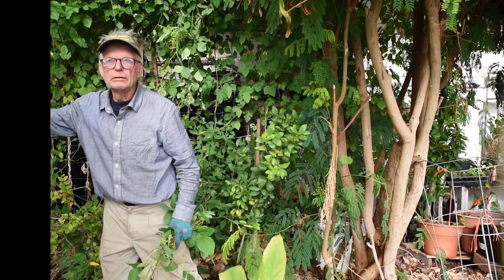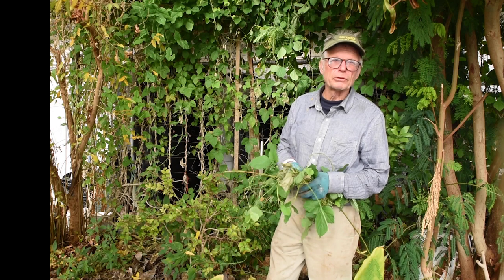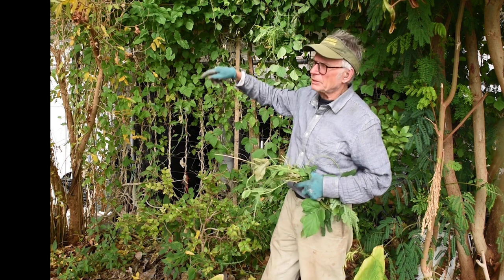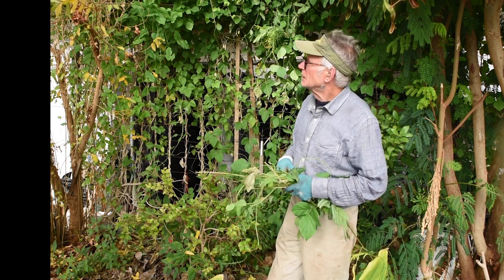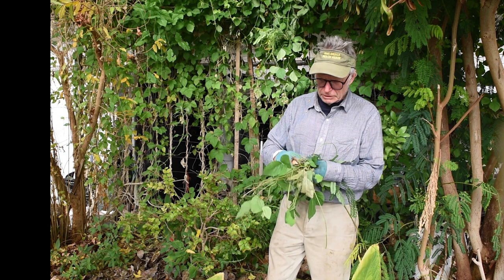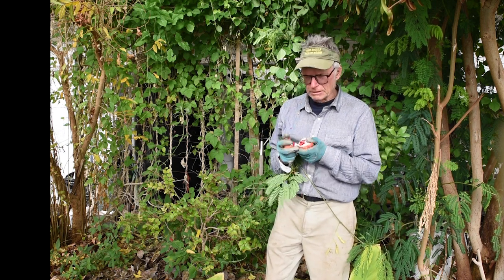Yeah, I was wondering if you're going to prune that. We haven't. Pomegranate will get pruned in about a month or so, and then a lot of these sticks can be propagated as hardwood cuttings, and then sold as pomegranate. This will come true to seed. This one's called Wonderful Pomegranate.